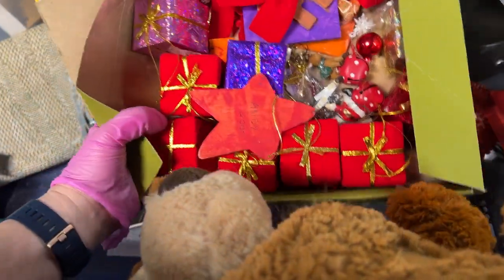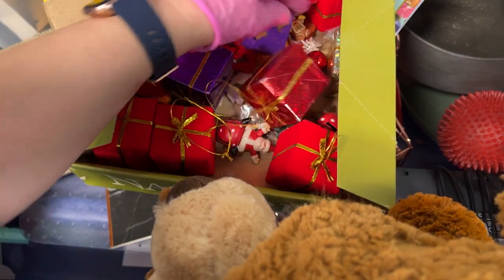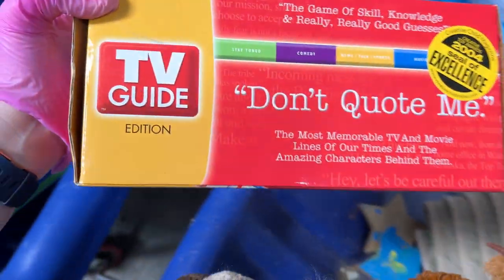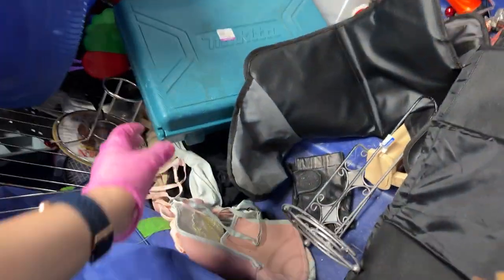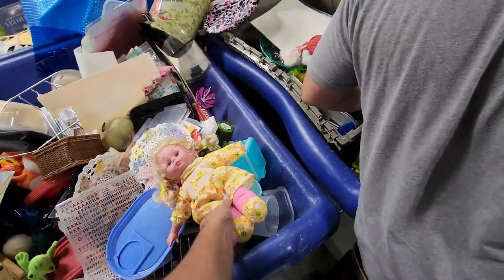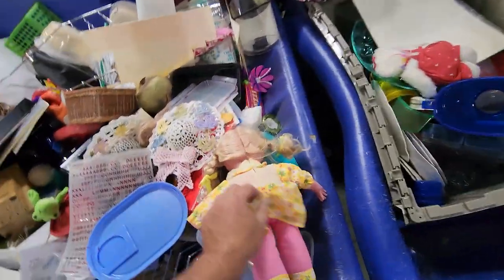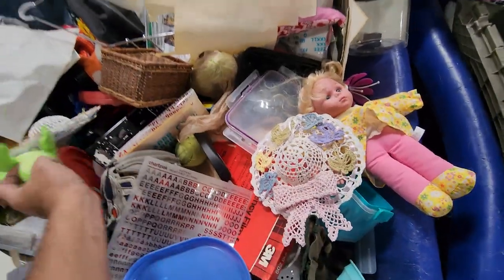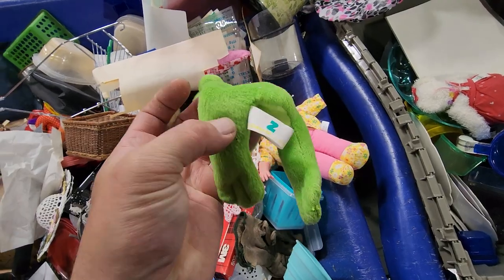Oh, trinkets in here. A little mini gingerbread. TV Guide. It's a game. Nice board game. It's a Santa back massager. Yeah, because sometimes there are sharp objects. Oh, this is a pool cover. Oh, is that what that is? Yeah. But who knows what size it is.